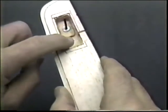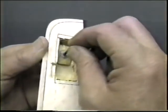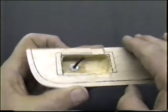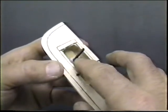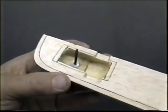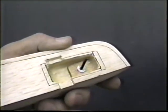Now the object here is that this piece, I need to just put a little piece of plywood in here with a blind nut with a bolt. That's going to hold the weights nice and tight with a lock nut. If you've ever had a weight come loose and start vibrating in the wingtip, it usually destroys a wingtip, or even worse, the wing. Having it bolted down with a bolt is really a good investment.